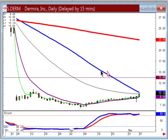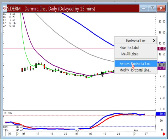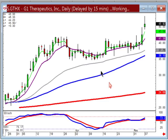Derm, kind of the same scenario. Kind of a fry pan bottom. There's your dimple. This half right here is usually about the same as this half right here, and you're just getting to the breakout level. You want to be buying this one if it comes up through the 50. So it's pretty much giving you a good setup as far as when something is likely to happen.